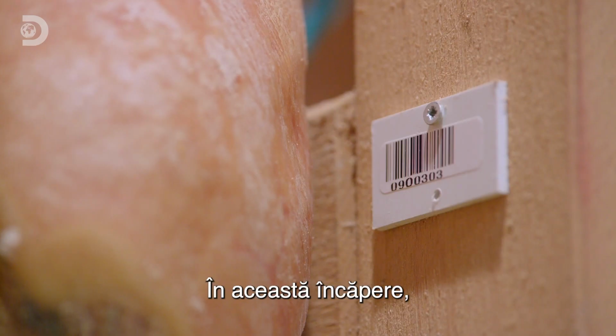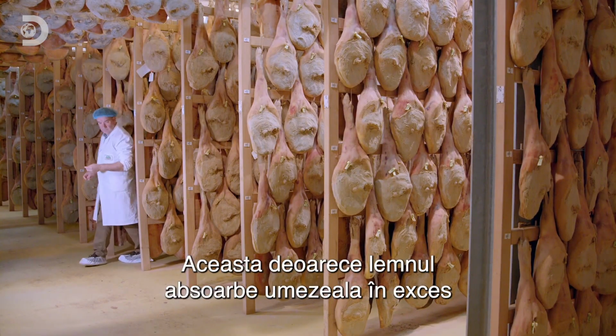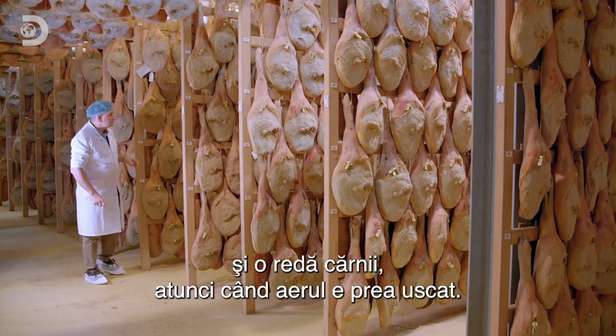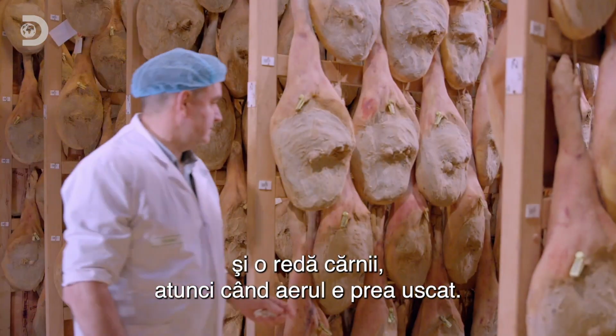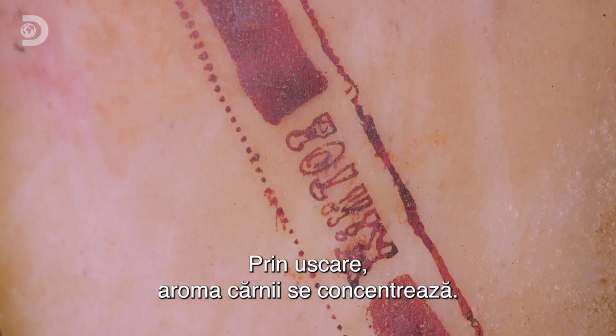In this room, the ham hangs from a wooden rack rather than a stainless steel one. This is because wood absorbs excess humidity and transfers moisture to the meat if the air gets too dry. As the ham dries, its flavour concentrates.